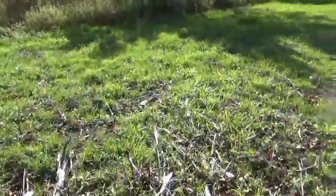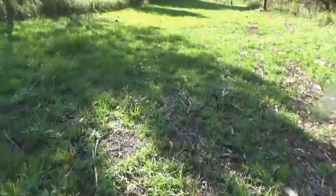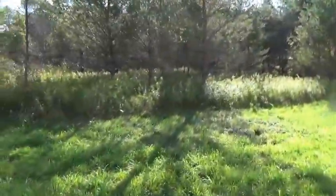But definitely get the four-wheeler back here. And they really didn't leave no super pointy stumps or anything like that. They did a pretty good job, fortunately.